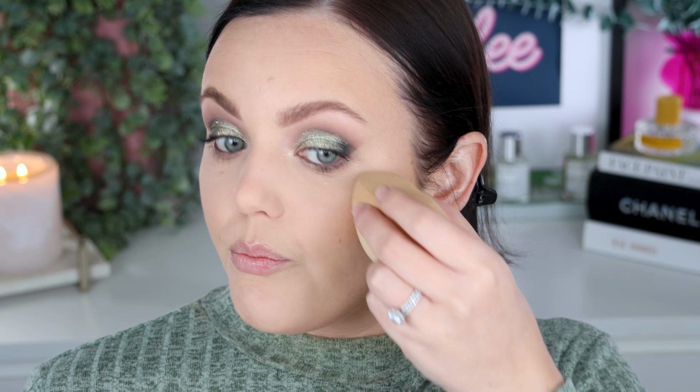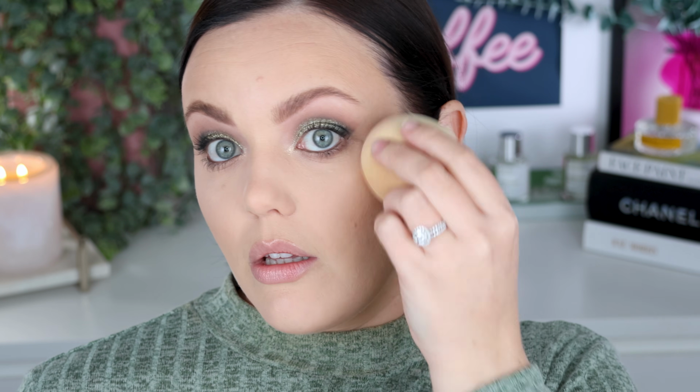Whereas this one, I mean, this one looks a lot more natural and soft now that I've blended it in, but I also feel like it's kind of gone away again. So let's put a little bit more on with the sponge. Yeah. And then, I mean, that's very blinding. Let's see if we build up this Fenty one a little bit more. There you go. Ooh, look at that.